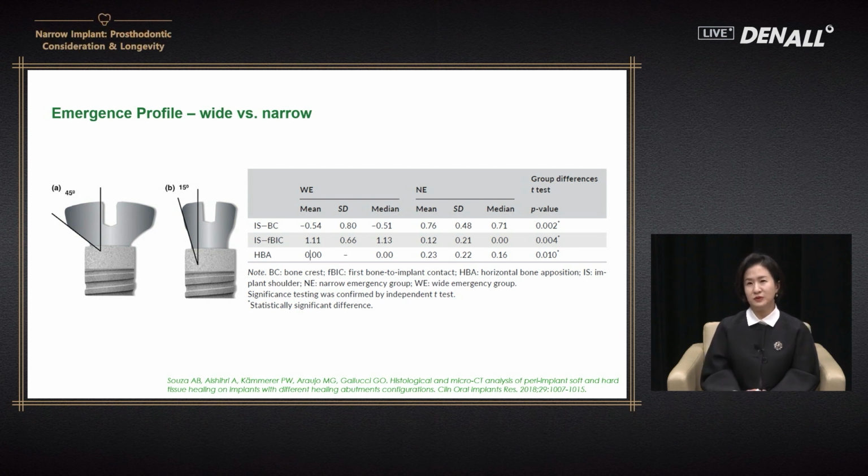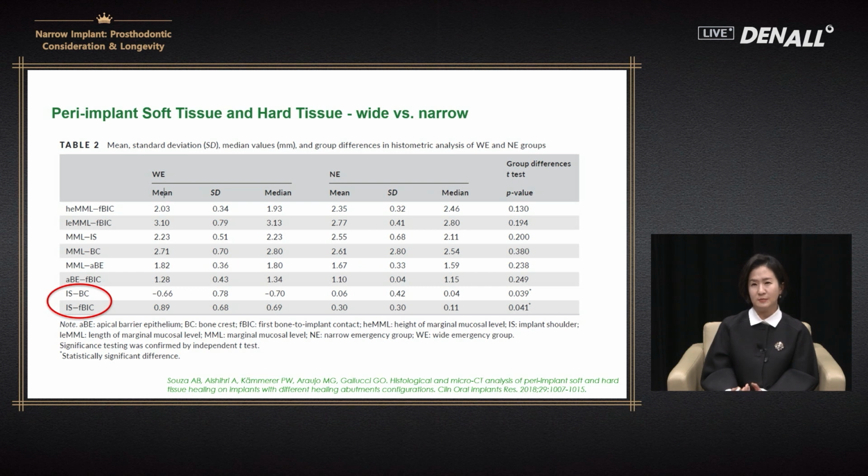There are many other studies regarding emergence profile. Healing abutment, wide versus narrow. The study was done with beagle dogs. If you compare the height between the implant shoulder to bone crest, in the case of narrow diameter, histology or micro-CT showed much better outcome according to this paper.